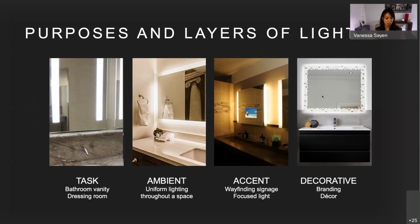So we see here on the first light is a task bathroom vanity light. It's typically used to illuminate the area for a specific task, such as grooming or cleaning. It has to have a higher level of brightness, and it provides obviously more focus. The second one is the ambient light, and that provides a uniform lighting throughout the space, and it definitely establishes the mood in that space.